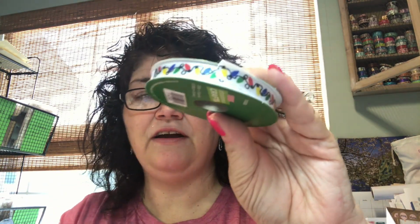And then the Christmas stuff is not on sale yet, but Lisa had inquired about when Christmas would be on sale, and they said not until after Halloween. Well, we couldn't wait that long because we needed to get our craft on. So we went ahead and bought some stuff, and we're going to share it with each other. So I got this ribbon that looks like lights. So I'm going to split this in half.